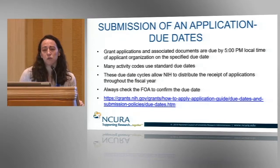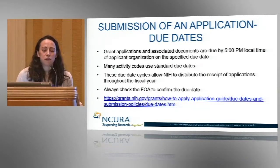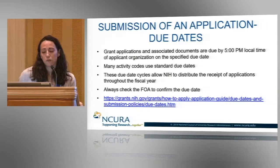Many of our activity codes use what's called a standard due date. So we have 3 cycles throughout the year for our council review, and to allow us to spread out the receipt of applications throughout the year, the different activity codes have different due dates spread out throughout the year as well. And you can see those on our grants website here. But again, always check the FOA.